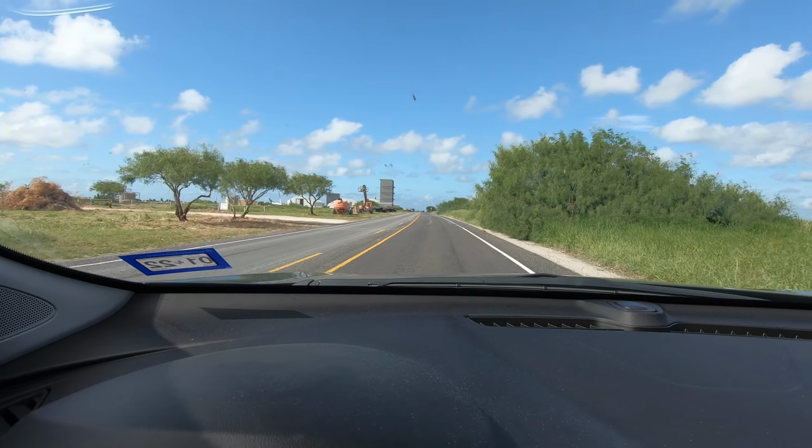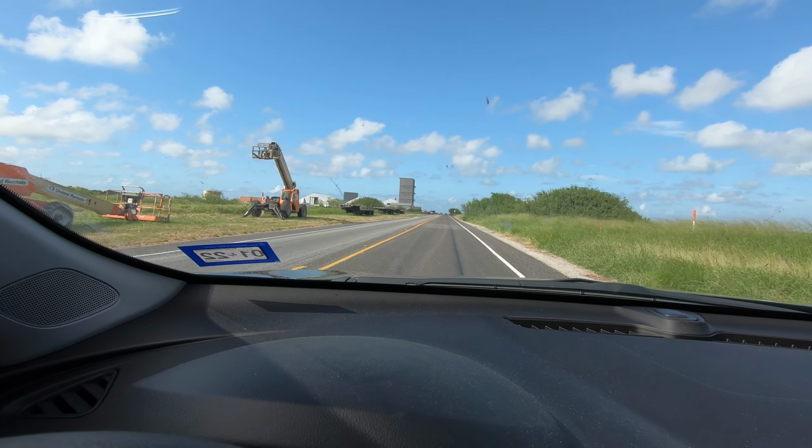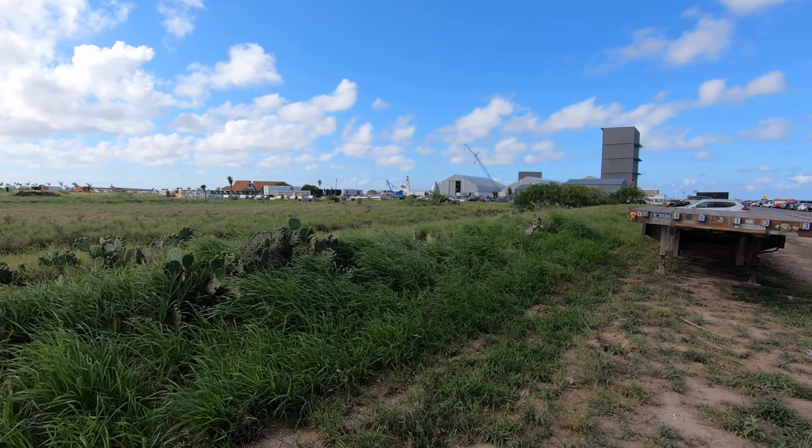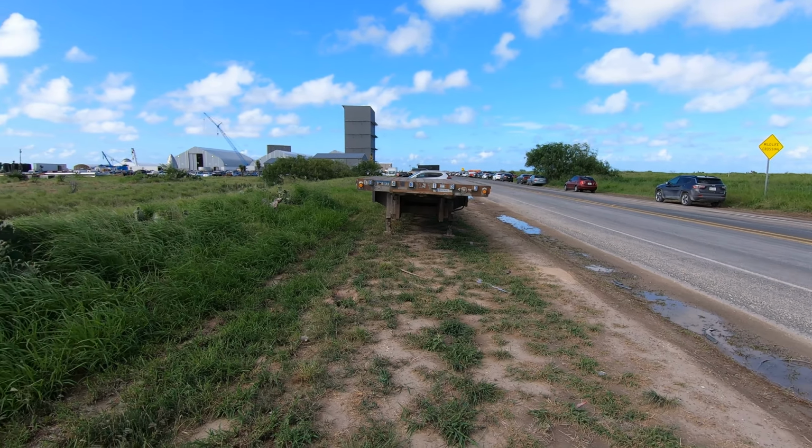So let's just stop here as well and see what's going on. It really looks like a busy place. You see cars, you see machines, you see parts of rockets, all that stuff everywhere here. Take a look. That's what's happening here when you have free enterprise, right? People are building, coming up with interesting concepts here, and I really like these projects they have here.